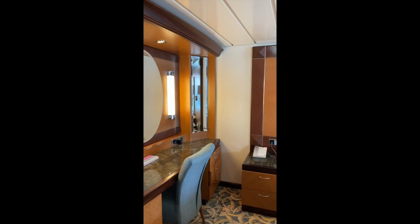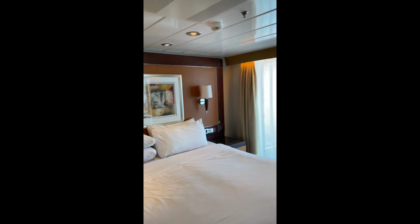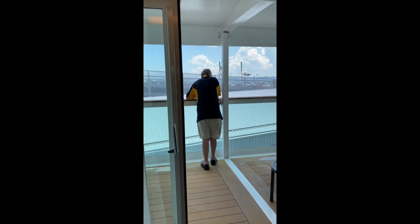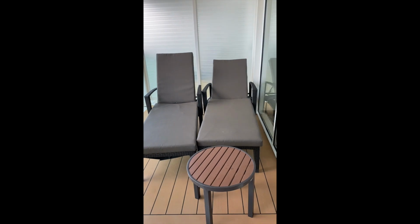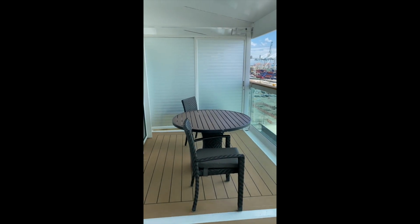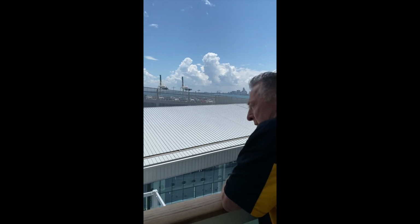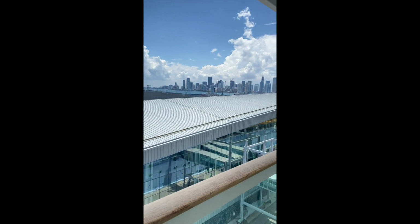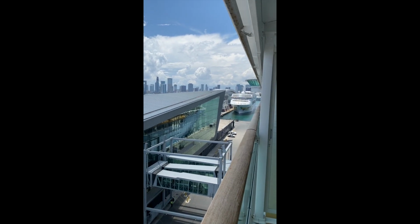Here's our stateroom. Here's a little vanity. More closet space. Got tons of closet space. Okay. King bed. That's a balcony from our bedroom. And then this is our other balcony with two lounge chairs, a little table. I'll have to rearrange everything, guys. And then we got a little sitting area over here, okay? And as you can see, we are still in port. That's Miami downtown. We haven't left yet. There's another smaller little cruise ship.